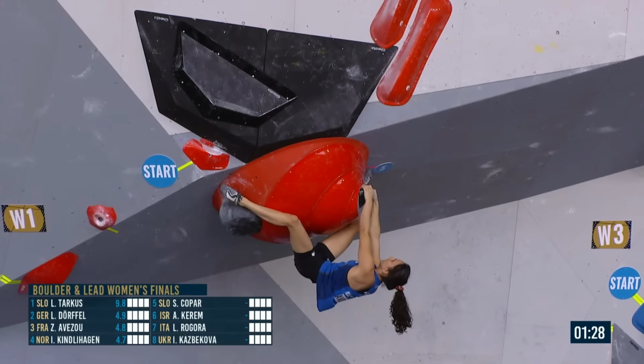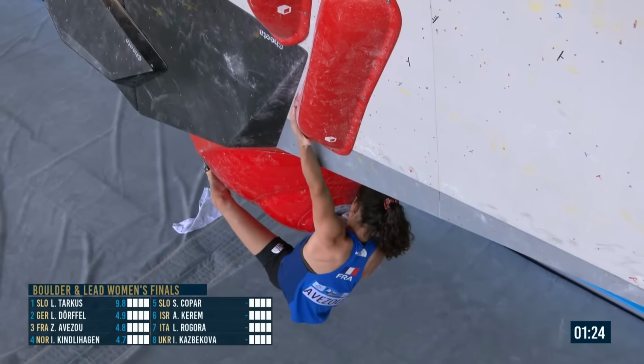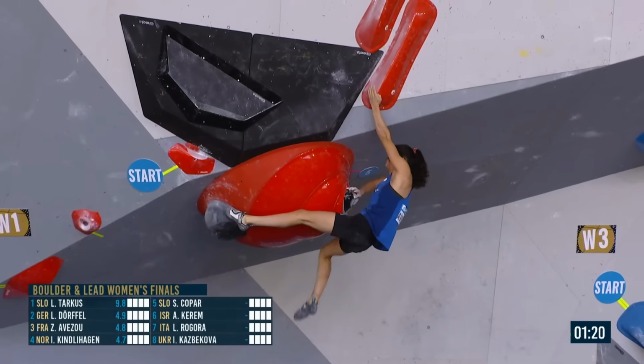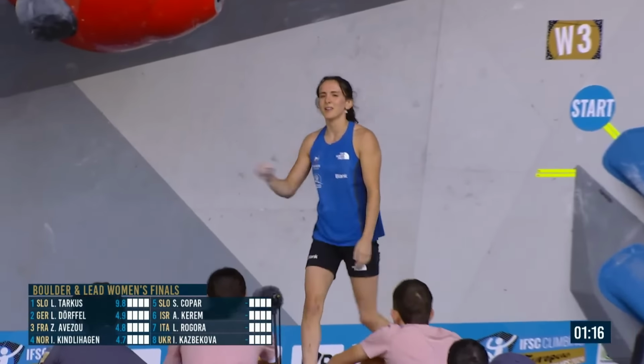Right heel in now. Locking it off a little bit higher. But because she did it more statically, it has allowed her just to use that palm, pressing down with the right, trying to mantle through that hold.